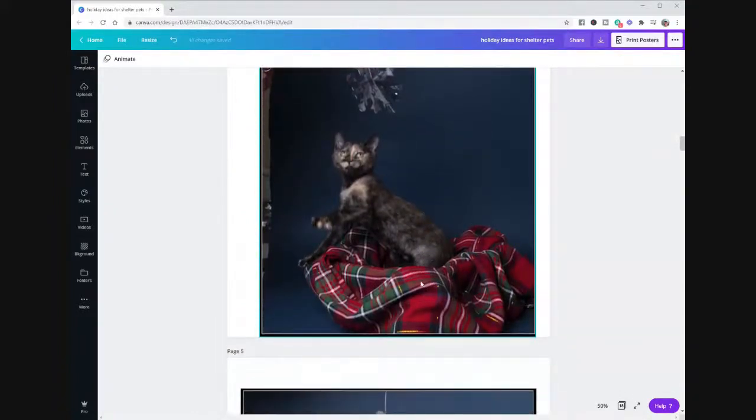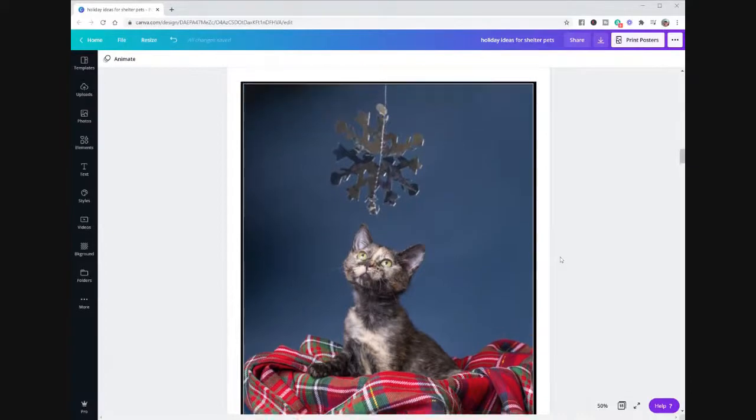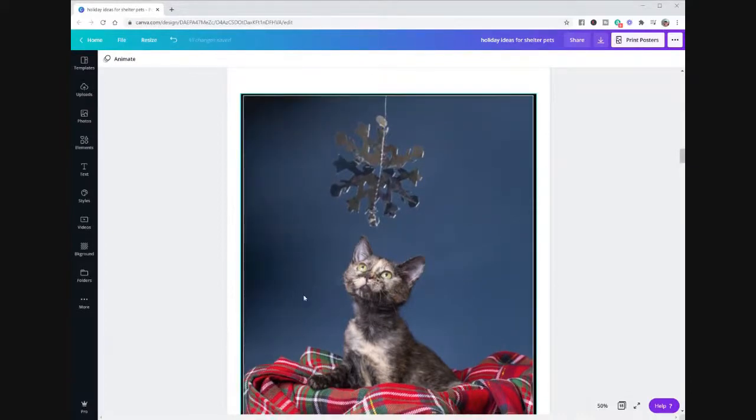We had a little cat bed or basket that we've put just some plaid fabric in. And this is one of the end result pictures. Lots of copy space here for the shelter to write whatever they needed to write for their people. Oh, I might sneeze. I'm sorry.